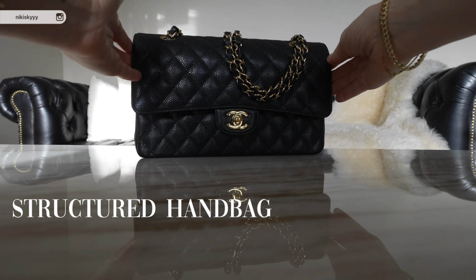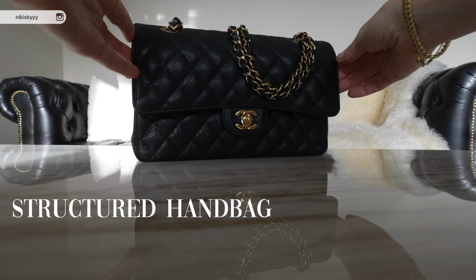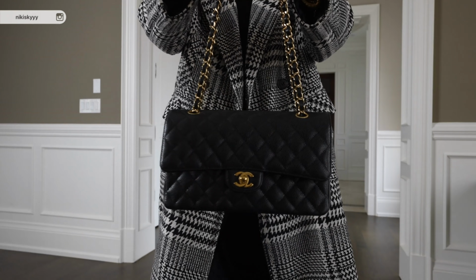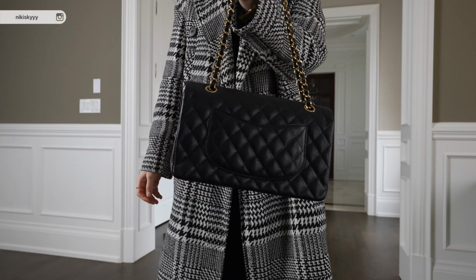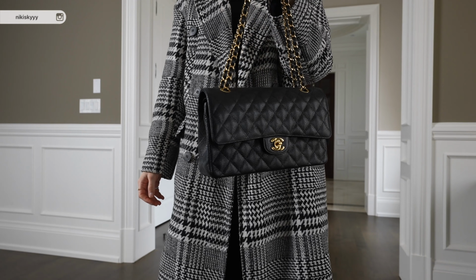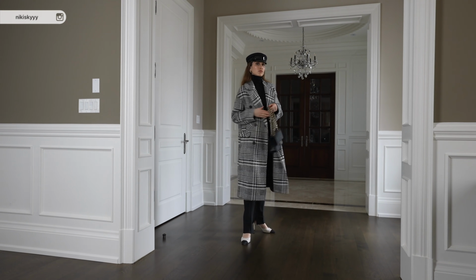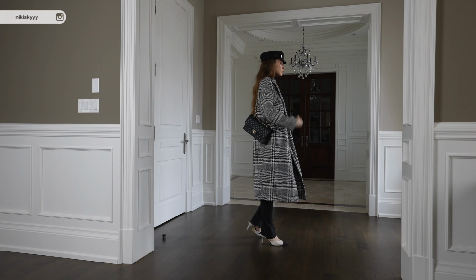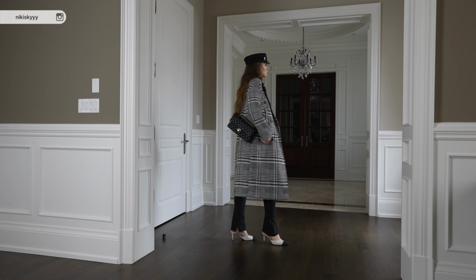Another way to instantly make your outfit look more expensive is just to wear a handbag that has more of a structured shape to it. You can be wearing the exact same outfit, but pair it with a more slouchy kind of boho bag versus a structured bag. And your outfit with the structured bag is instantly going to look a lot more expensive. It looks more chic, it looks more put together, it looks more sophisticated. So this one is really a no-brainer for me.